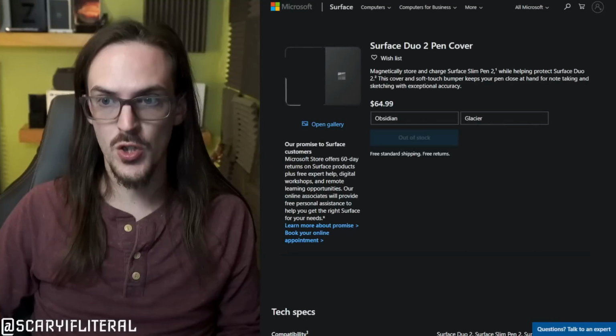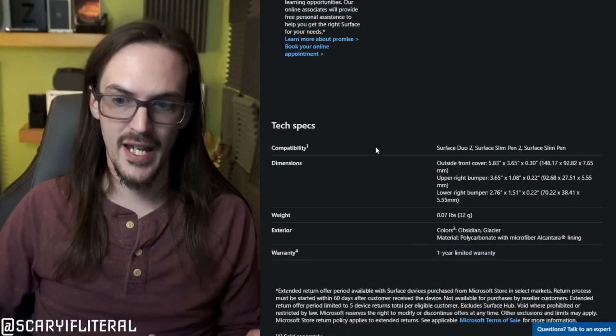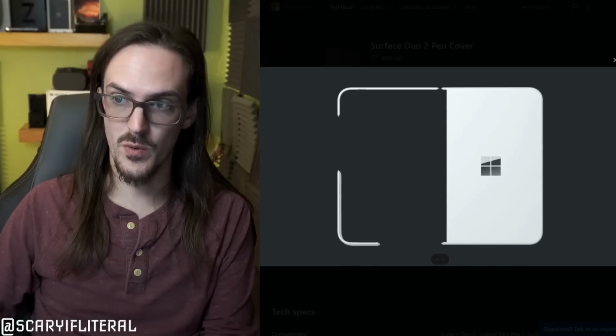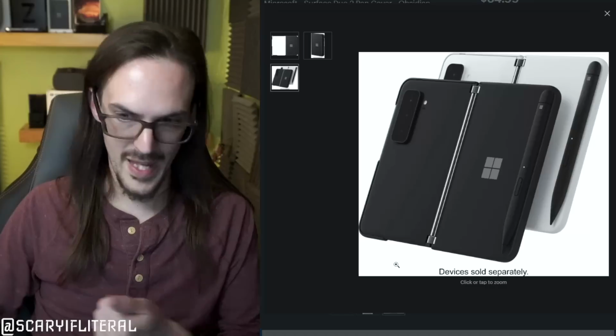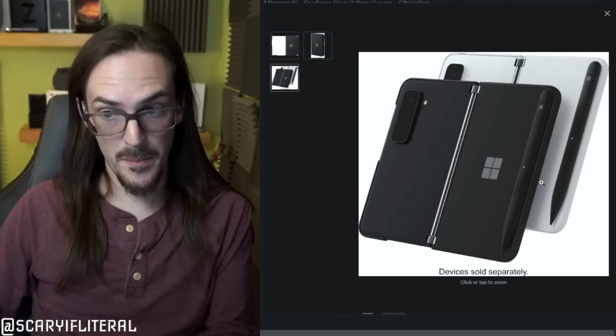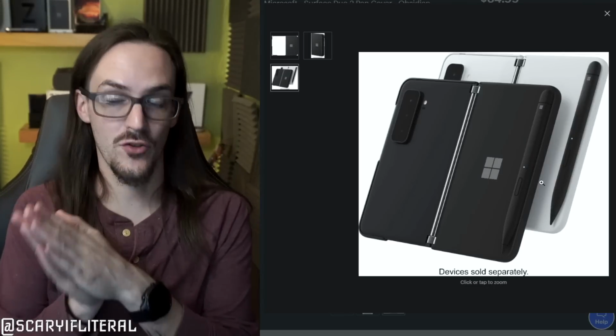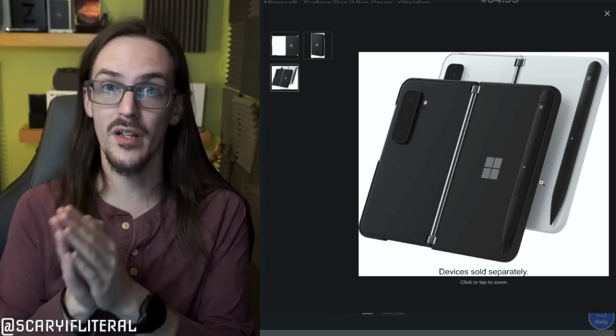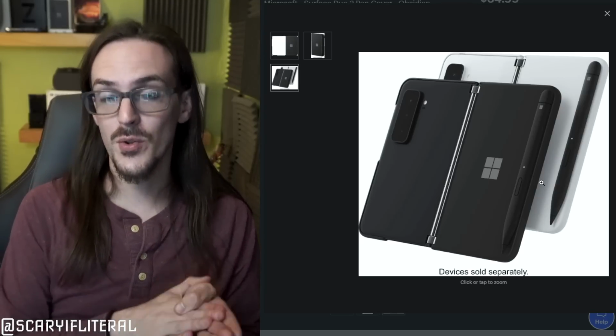I want to quickly throw in a little bit about some of the accessories, and they're really the only actual official accessories we have for Surface Duo and Surface Duo 2: the Slim Pen 2 and the Surface Duo 2 pen cover. And so if you somehow don't know about this pen cover, basically it is a cover for your Surface Duo 2. This is a terrible picture. That is better. And it will allow the Slim Pen 2 to magnetically attach to the back and charge. Duo 1 does not have this cover, but it can still use the Slim Pen 2, but you're going to need to buy a separate charger to keep it charged.